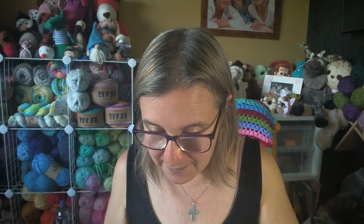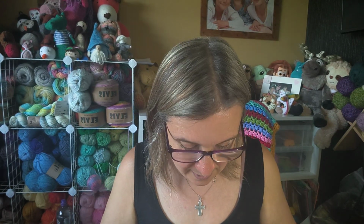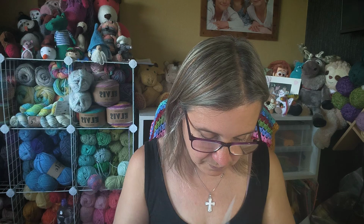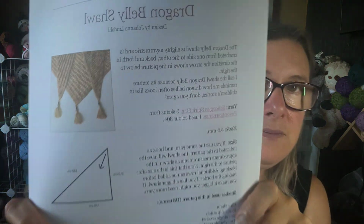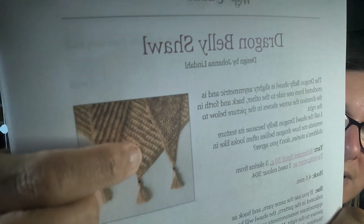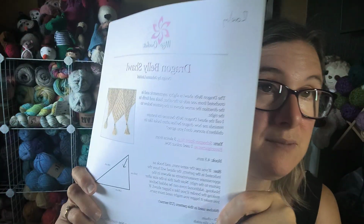Now, I stayed with the dragon pattern. I know I shared the dragons right at the beginning, but I also found a dragon belly shawl pattern. The picture isn't very good, but it just looks ribbed and much the same as a dragon belly, really, which is why it's called it.